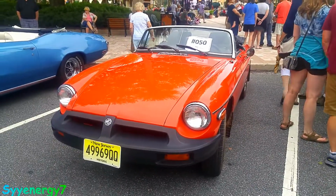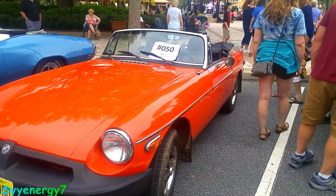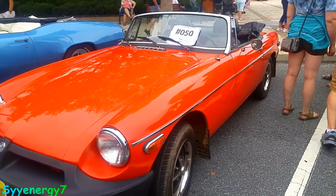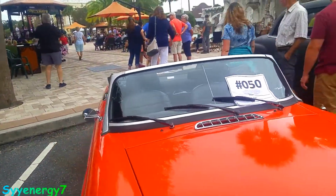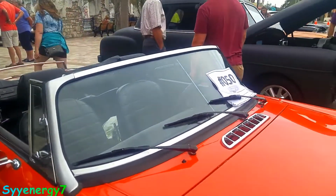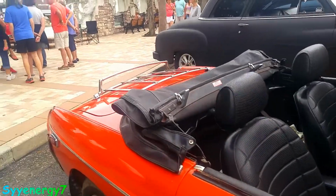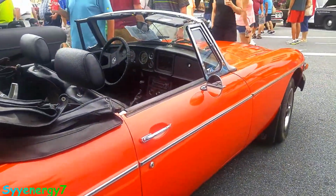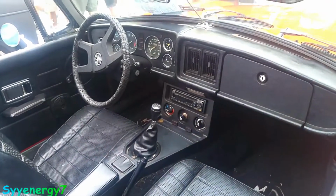We got a 1979 MG. And we've got the radio antenna up there in the windshield. We got the luggage rack on there. Looks like he's been doing some touring here. Body's clean, tires aren't, but that's okay. Drive it. Drive, drive, drive. Nice cockpit.